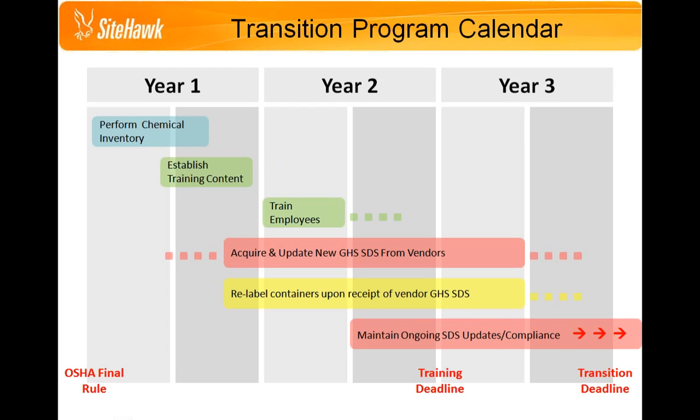So here's a sample. We're about to wrap up the transition program calendar. We break it down over 3 years. The final rule is done. That inventory has been completed, establishing your training content and training your employees by the end of next year. Go through the process wherever possible of getting the information as quickly as you can from your vendors and maintaining it going forward. So just a quick kind of flow chart.